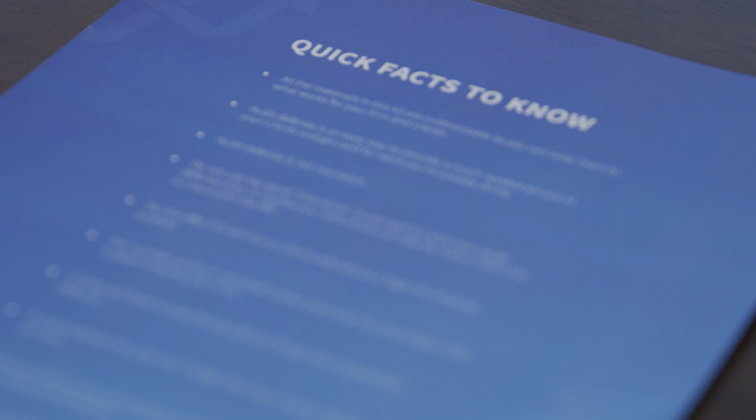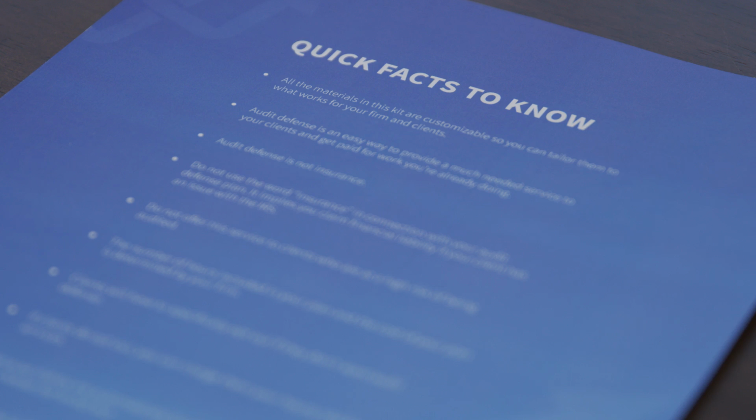Audit Defense is an incredibly straightforward and simple program, but there are a few best practices to keep in mind to protect yourself and your practice. First of all, it's to your advantage to be selective with who you offer Audit Defense to. If you have a high-risk client that has a good chance of being contacted by the IRS, it's likely in your best interest to not offer them this service. An example of a high-risk client would be a business owner with a payroll of $10 million and millions stored in an offshore account. This person is like a lightning rod for an IRS audit.